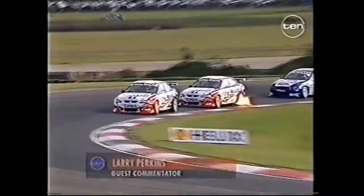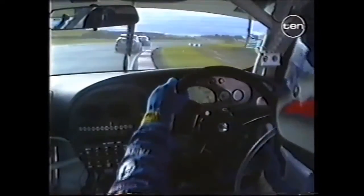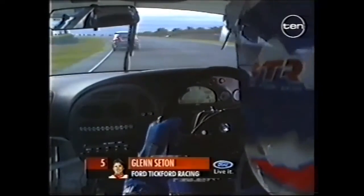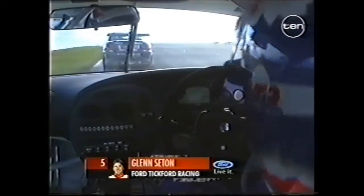Well, a very unsatisfactory weekend for you. Unfortunately, you crunched the car first thing yesterday morning. You're okay physically first up? Oh, yeah, I'm all right, but my McDougall car in my stable is also crunched, so we've had better weekends. Just looking at the back end of Lowndes' car, it was really getting out of shape then.